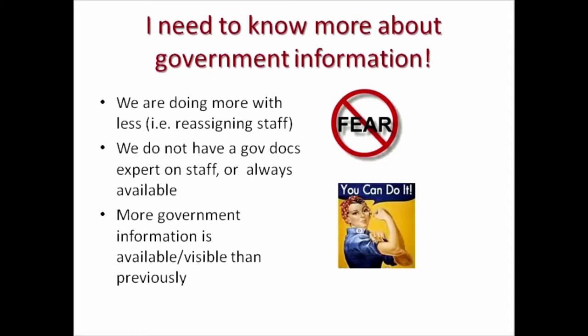At the same time, more government information is freely available and visible, so the expectation that we can find these materials is pretty high. We also have tight budgets for materials, and you've already paid for this material that the government has produced, so this is a way of increasing your collection that you've actually already paid for. There's no reason to fear here. This is not a mystery. It just takes some time, thought, and a little patience.